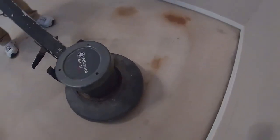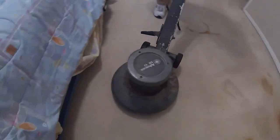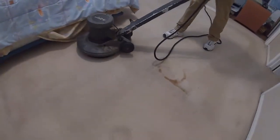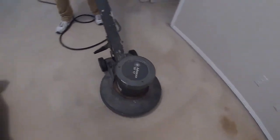We're scrubbing here. We don't know what that is. Could be coffee, could be tea, could be soda, could be anything. A teenage boy lived in here, so who knows what any of the stuff is. So we'll treat it, do the best efforts to get it out, and then we'll do an after treatment when we're done. We're working in this house.